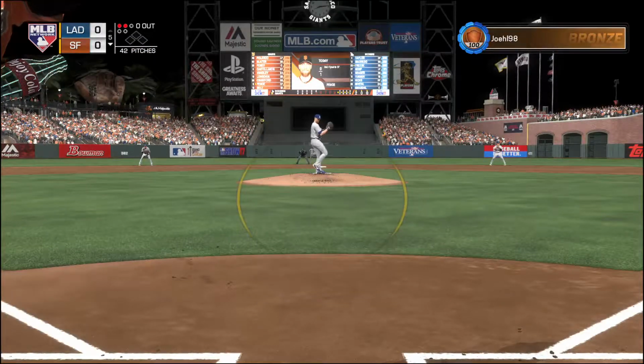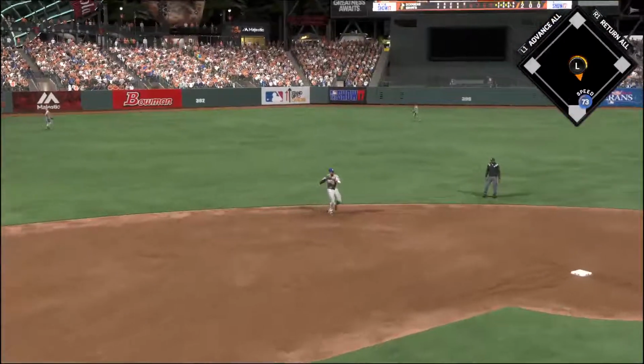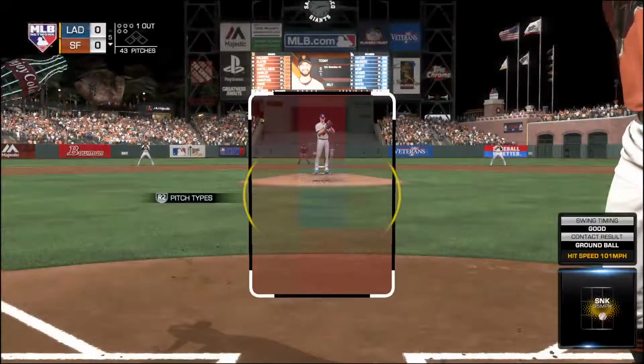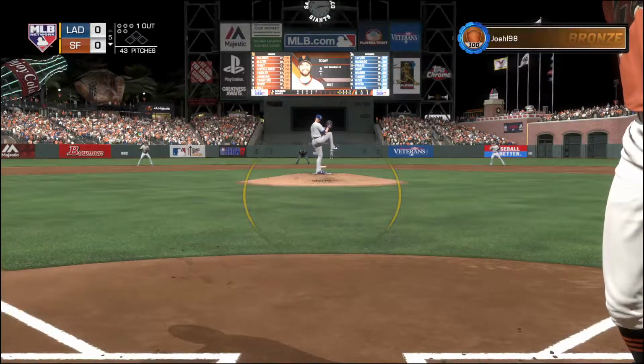So now you've got to really think. He's probably coming with a fastball, right? Challenge somebody, meet. Hard on the ground toward short. Throw on to first in time, 1 away. Here's the first baseman, Brandon Belt. 0 for 1 for him here in this one.